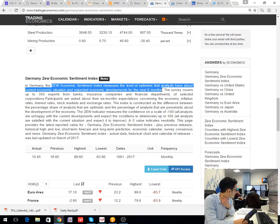So a couple of key points here. This is what you would call forward-looking, or more of a soft indicator, and it's the reason why it carries some significance. We're trying to gauge European, German market analyst expectations of performance over the 6-month period. If you think about the next 6 months, there's a lot of political upheaval that we could potentially see, and so what are their thoughts going forward will be a telling sign.